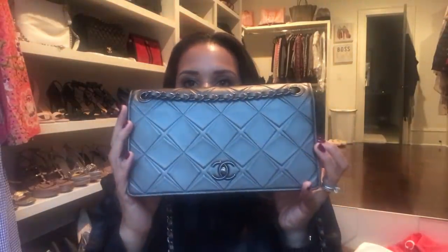I will link that below so that you can check that out. I had them go through the cupboards and I saw that one, and it wasn't one that they had on display. So I recommend if you go into Chanel, ask them to open up the cupboards and just see what you find, because that way you might find something that you love. So that is what I did when I found this beauty.